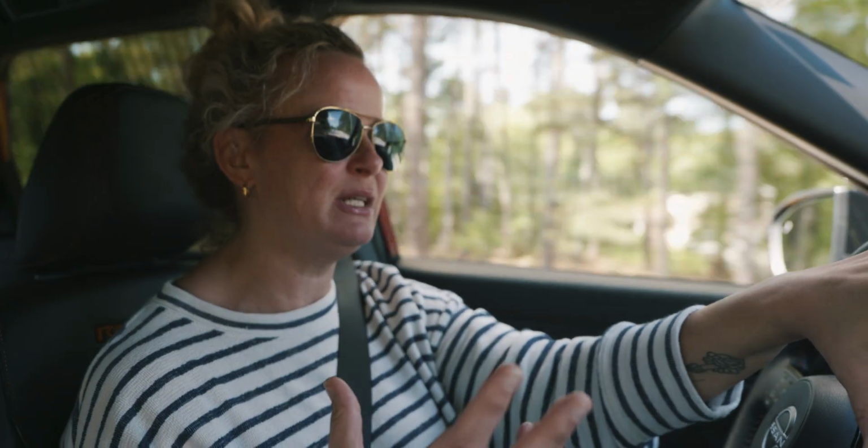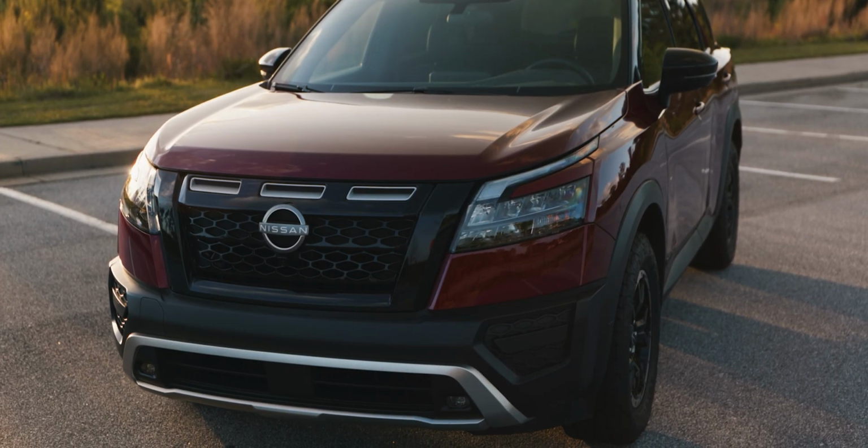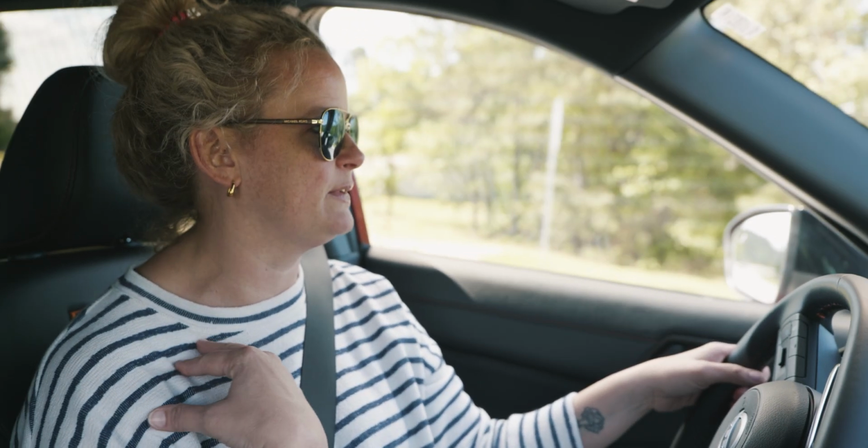Is this a small SUV? No. It's a big SUV? It feels small though, when you're driving it, which I guess is a good thing. Yeah, that's what I mean. You don't feel like you're driving a tank or something. No, like this is like a Telluride. I drive a tank every day.